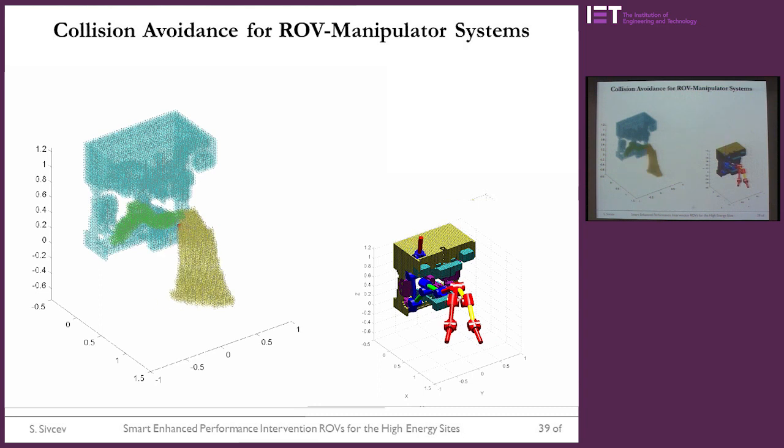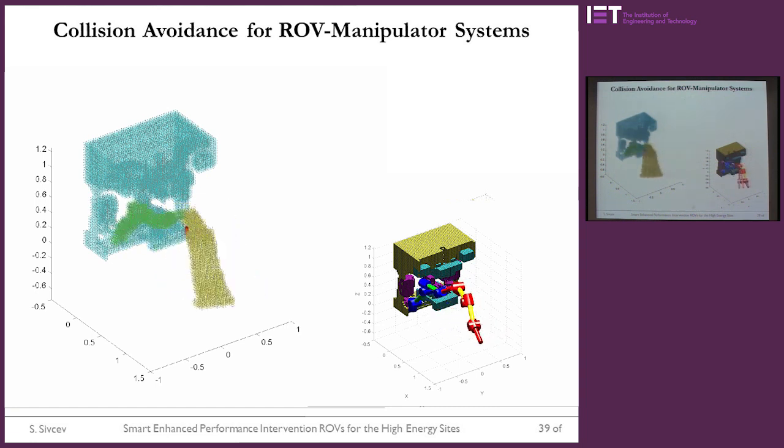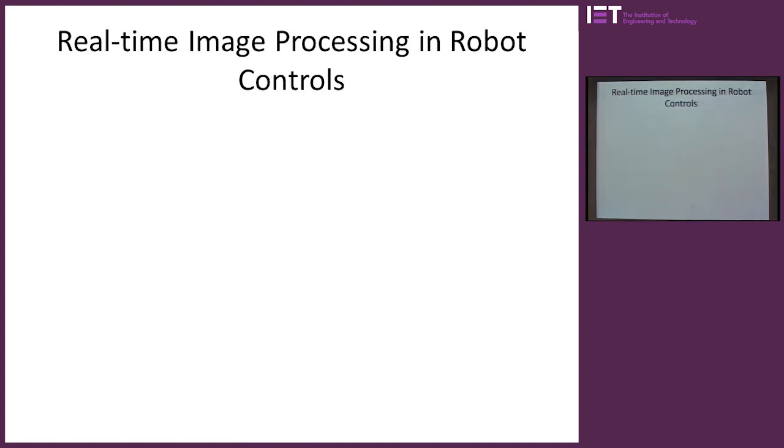Then the other thing, if you have automatic motion of your robot manipulators, we want to be automatically checking for collision and interference between the manipulators and between the robot arms and the structure. So again, that's a version of that. Okay, so real-time image processing in robot controls.